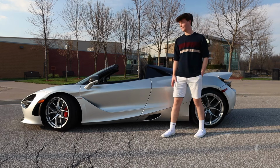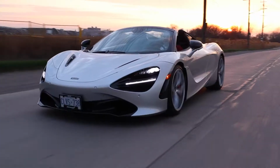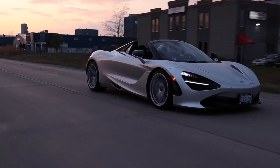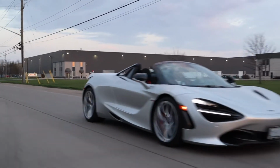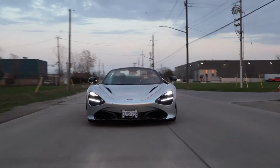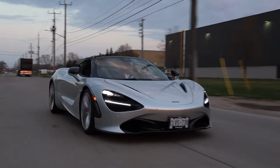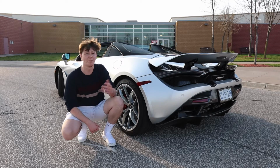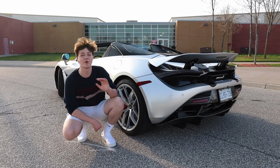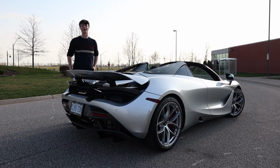So let's talk numbers. This uses McLaren's 4-liter twin-turbo V8 engine, just like most of the McLaren models. Pushing out over 710 horsepower and 770 newton-meters of torque, this car will launch you to 100 kilometers an hour in 2.8 seconds and has a top speed of over 340 kilometers an hour. Though McLaren is known to underrate their cars, so the true performance figures might be more than that. Now, this car only weighs about 1,300 kilograms, which, combined with the high performance figures, makes this car monumentally fast.